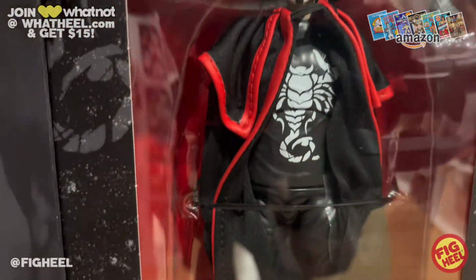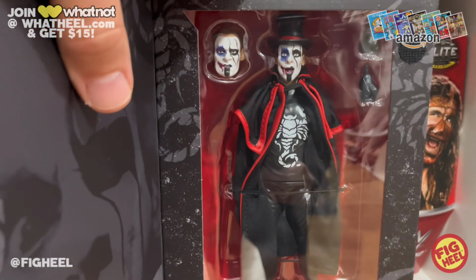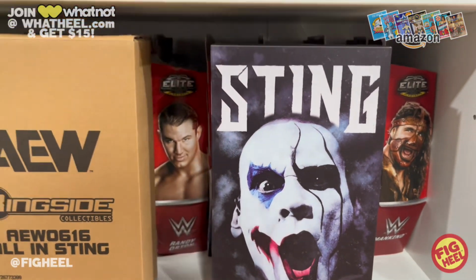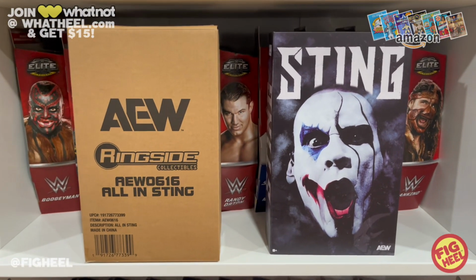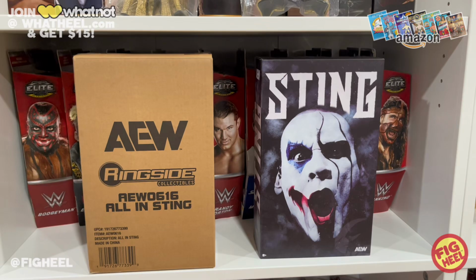Love the unique head scan on there. But they basically just threw that on a typical Sting body. Threw a little cape on, so. A lot of Stings in the AEW line. A lot of Stings, but I would love some more Surfer Stings. So let's make that happen. Let's make that happen, guys.